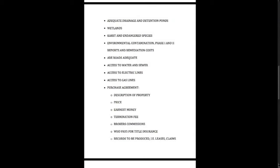One of the things you need to look at is whether there is any environmental contamination at the site. Phase 1 is a type of report where they just look at the records. Phase 2 is where they actually do soil samples. Especially in the Gulf Coast and certain industrial areas, you do need to worry about whether or not there's been contamination of the site. So are roads adequate? Is there access to water and sewer? Is there access to electric lines? Is there access to gas lines?